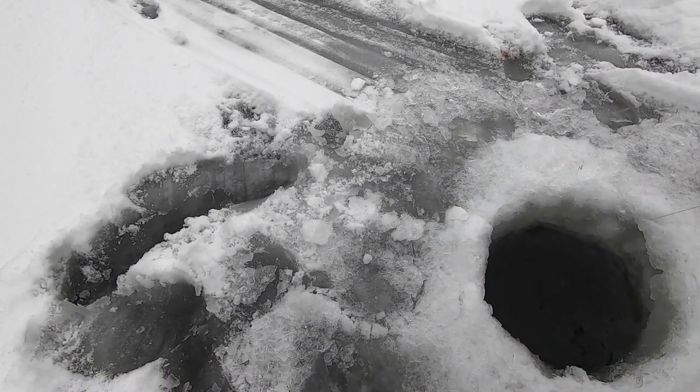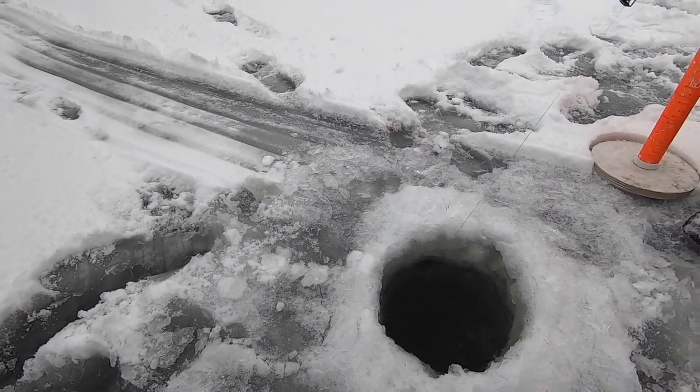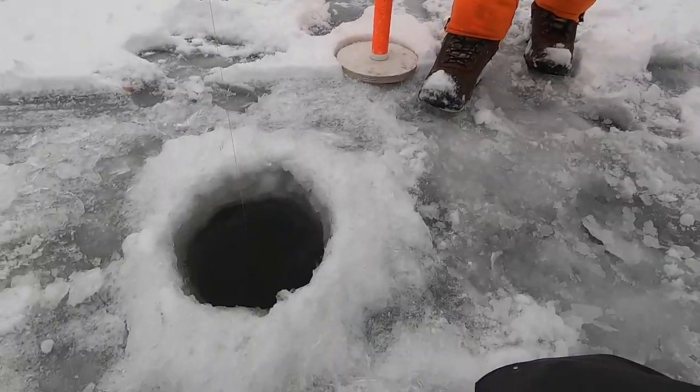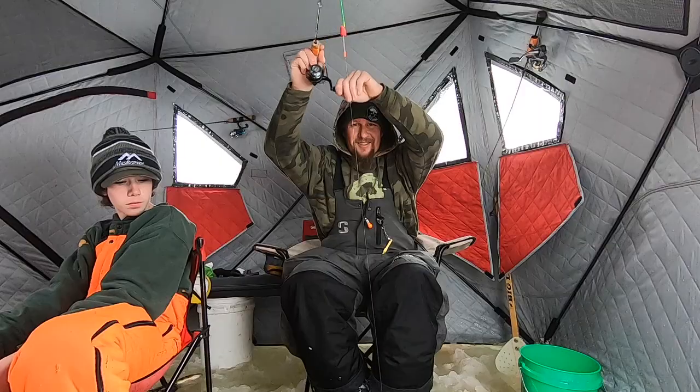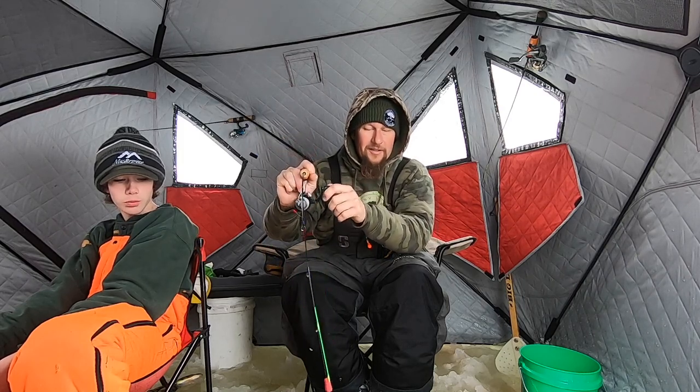Go real easy. Is it snagged on something? Oh. Just go easy. Go easy. That is big. Could be a really big one. You're really, really fast. Yeah. Nicer one, looks like. Yeah, it's decent, too.